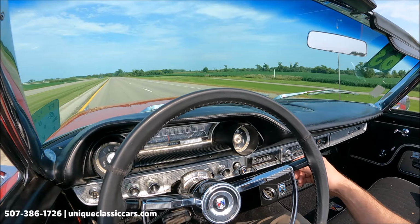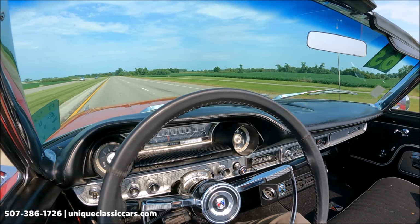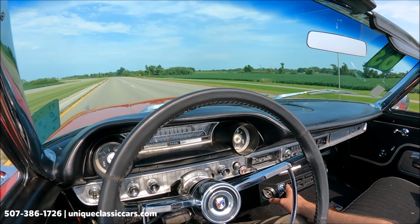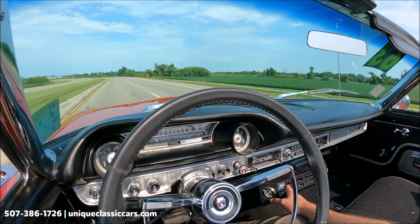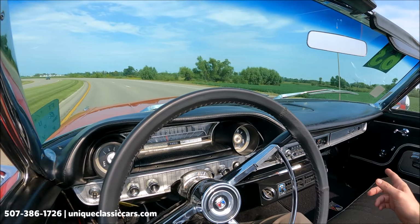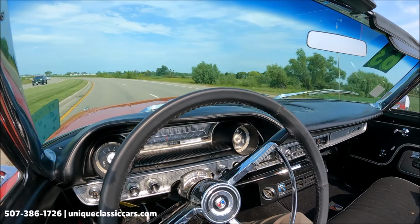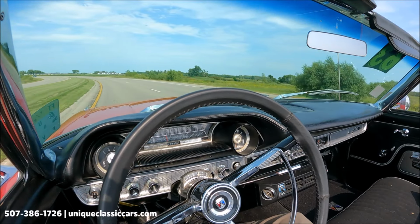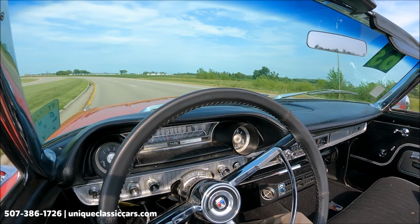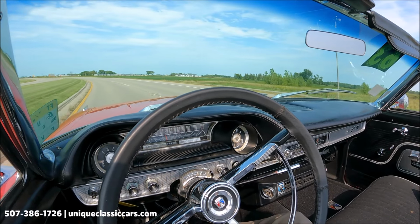This is an automatic on the column. There's an HVAC unit below the dash that does blow air. I wouldn't say it's specifically cool, but it blows air. There is a Premier brand stereo in the glove box, and even a USB hook to it under the dash with some oldies on it for those classic car drives.